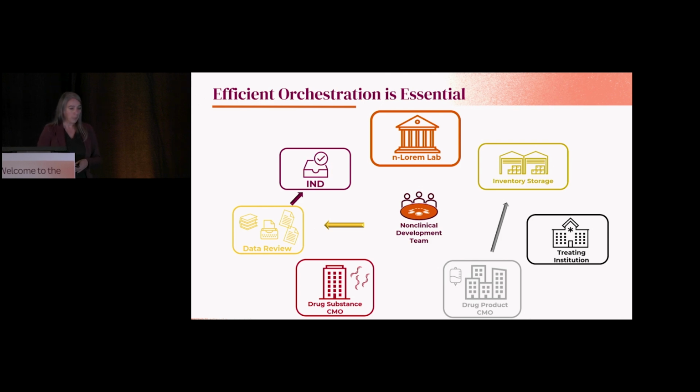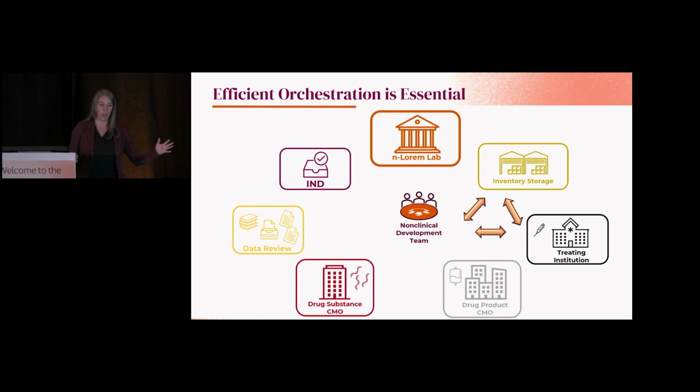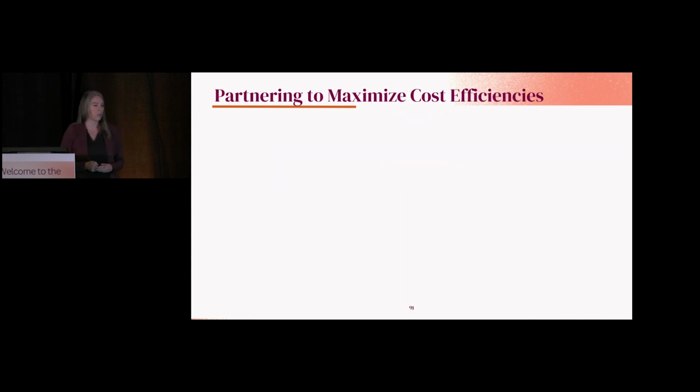And so then once we have an approved IND, the team will communicate with the third-party logistic vendor to say, hey, can you ship 50 vials to this hospital where our patient is going to be treated? And then throughout the treatment period, there's constant communication between the treating institution, our team, and the inventory storage facility to ensure that we have a steady supply of drug at the site where our patients are dosed.